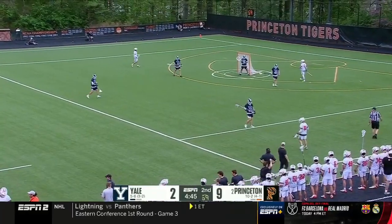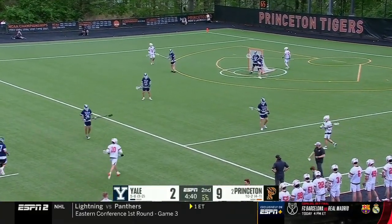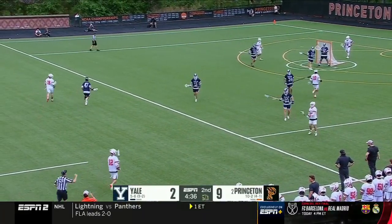Today, the Princeton offense. They've done such a good job. And guys like Coulter Mackes, he's going to be a PLL guy one day. And I was in his shoes not too long ago. It's exciting to be on the other side of it.